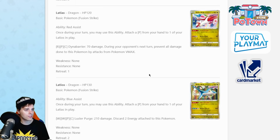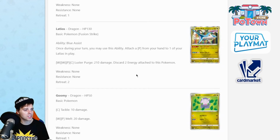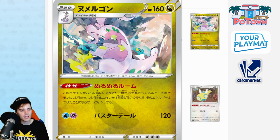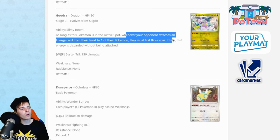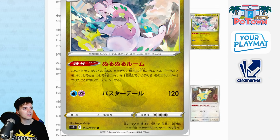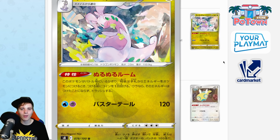They are actually interesting cards, but they will get knocked out easily, and they need too much energy, to be honest. There is a Goodra with an ability, and I like this ability a lot. It has to be in the active slot, unfortunately. If it's in the active slot, whenever your opponent attaches energy from their hand to one of their Pokemon, they must flip a coin. If tails, that energy is discarded without being attached. Yeah. Play this with some Crushing Hammers and stuff. This is gonna be a cool control deck that we want to try out.